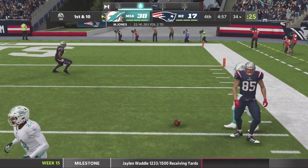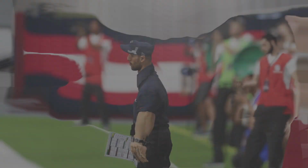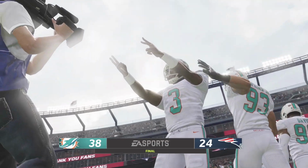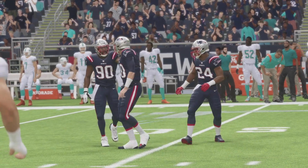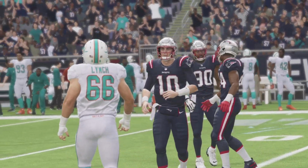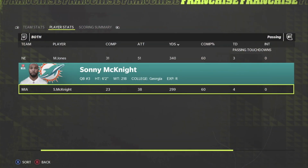And that one will be intended for Hunter Henry, but the good play made by Javon Holland. He got a contract extension this season as well. 38-24 ends up being the final, and we beat one of our division rivals here as we had to play them one more time before the season's done. But a good win today.